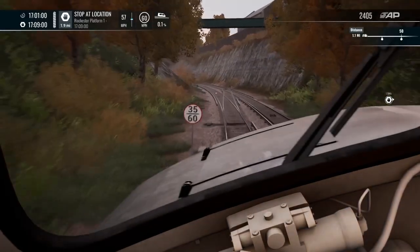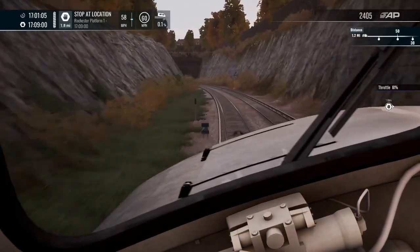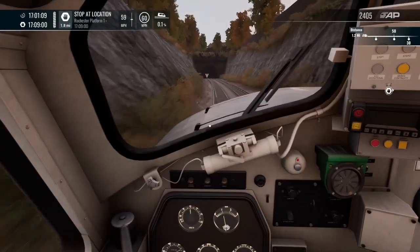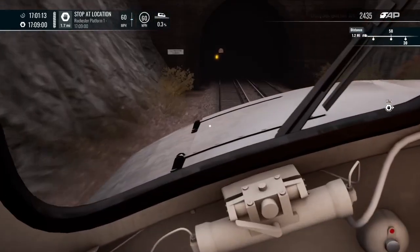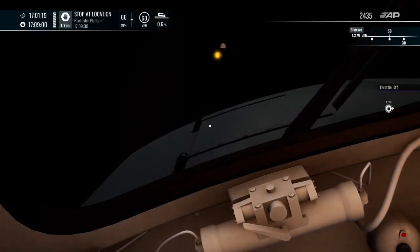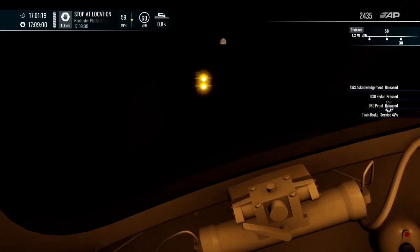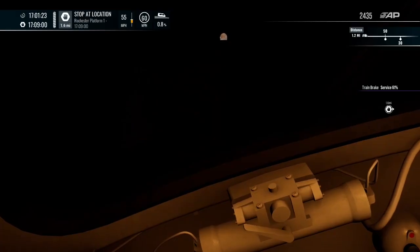I'm glad we don't have to adhere to the freight limits on these runs, because the freight limits are pretty slow on this line. Oh, is that another caution for us? Well, let's slow down then. Looks like there is a 30 zone up ahead, so might as well slow down to 30.